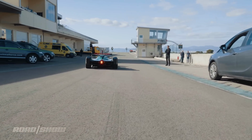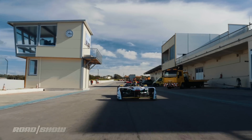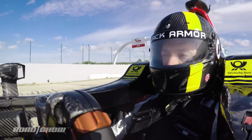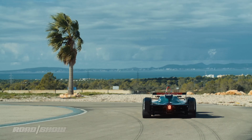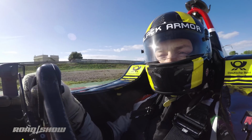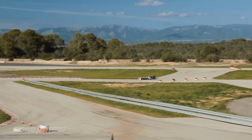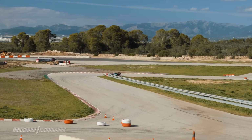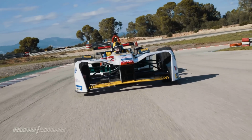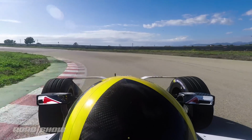Heading out of the pits in the Formula E car for the first time. I confess to being a little bit nervous in this one because everyone has told me how likely this car is to spin under braking. The steering is very light and there is zero brake feedback at all. Feels like I'm stepping on a brick.